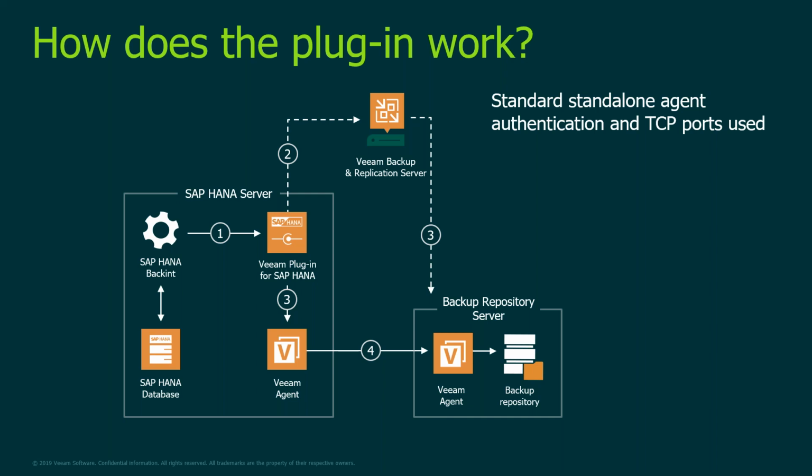And if my Veeam backup application server says, yes, you have the right account and you're allowed to do any backups, then the next step, it will tell the Veeam agent on the HANA system and the Veeam agent, as a software component, on the backup repository server, you should be ready for creating a stream between you both, and then transferring all the data either from the Veeam agent, if we talk about a backup from the SAP HANA server, to the backup repository, or the way back if you're doing a restore.